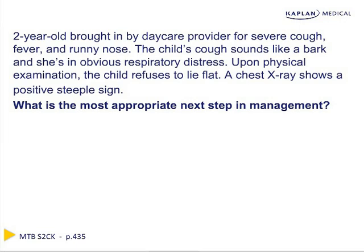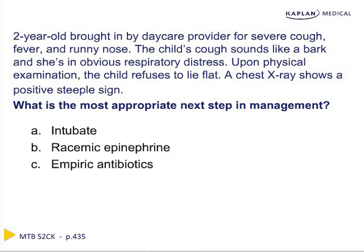The most appropriate next thing you do for this kid? Your options are to intubate, racemic epinephrine, empiric antibiotics, acetaminophen, Tylenol, or a CT scan of the neck. So to decide what the most appropriate next step in management is, we need to figure out what the diagnosis is and how severe this case is.